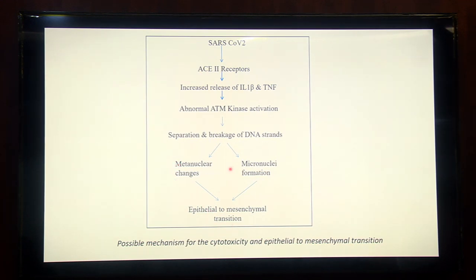The SARS-CoV-2, as I said before, attaches to the ACE2 receptors and increases the release of interleukin 1 beta and TNF alpha. It causes abnormal ATM kinase activation, leading to DNA damage by the separation and breakage of the DNA strands. It all results in the formation of micronuclei as well as other metanuclear abnormalities. Thus, it will trigger the epithelial to mesenchymal transition.